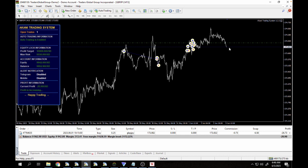So like I said, in the Akani trading system for GBPJPY, we are going to continue holding this buy position until our trading strategy indicates that we should go into a neutral position, which would sell, or would go into a sell position, which would also reverse. So there's absolutely no stop loss or take profit. It's looking at every candle and taking trades based on that.